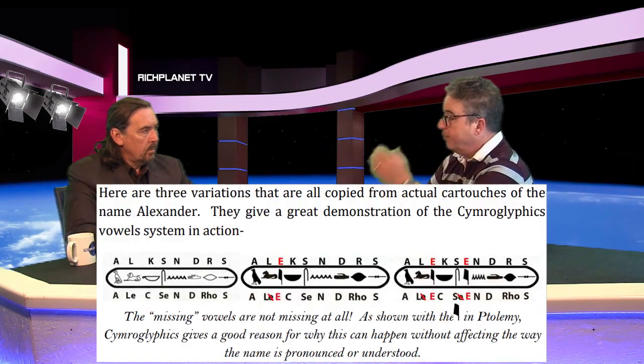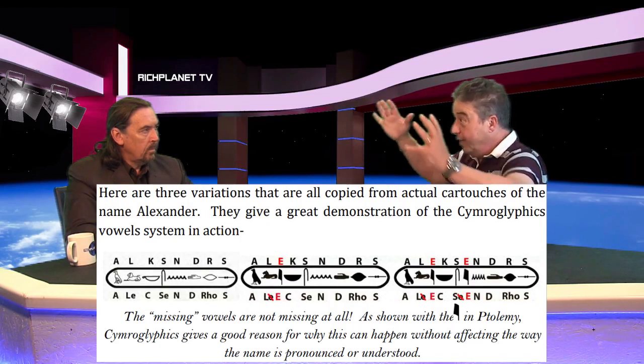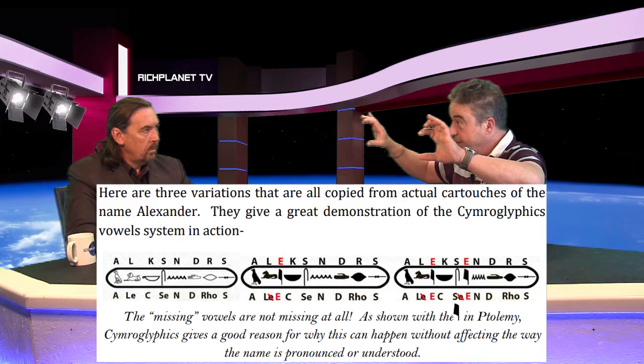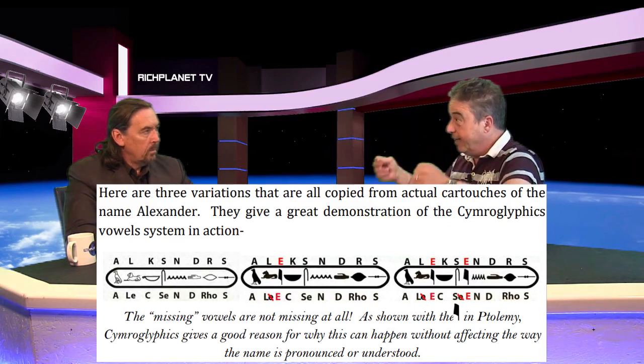Right. Because I want to make it clear to people, they are not really good sentences. The better sentences are read in the general text. But the reason the cartouche is so important is because that's where the whole of Egyptology started. They started guessing the names and then making some really bad guesses.